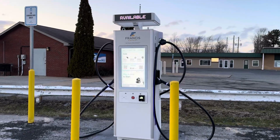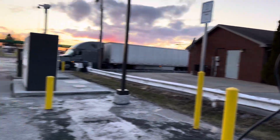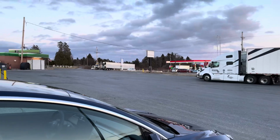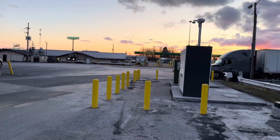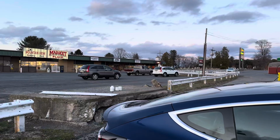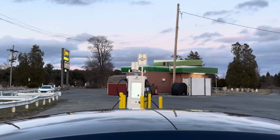You've joined me at a Kwik Fill in Kylertown, Pennsylvania, and this is less than a quarter mile off of I-80 East over that direction. You can see it's a pretty busy truck stop. It is around a few different things, so there looks to be a restaurant there, a market with some other different businesses, and then there's the site host Kwik Fill right there.